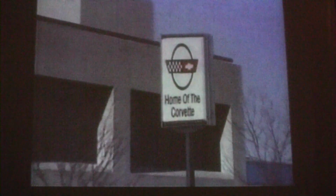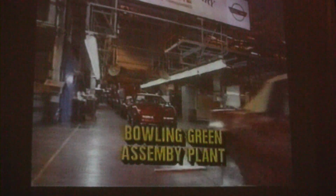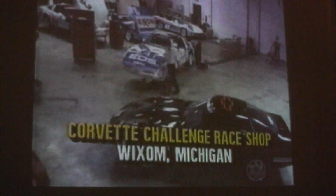Corvettes are born in Bowling Green, Kentucky. 25,000 deliveries a year of America's only world-class sports car. The Challenge engines are built at the Flint, Michigan engine plant. This is the same place, Jim, that Chevy NASCAR bow tie engines are made. The equalized and sealed Challenge engines are sent to Corvette Challenge headquarters at Powell Development America in Wixom, Michigan. There, hand-picked craftsmen and women work for 2 days on each Corvette Challenge car, producing the race conversion.